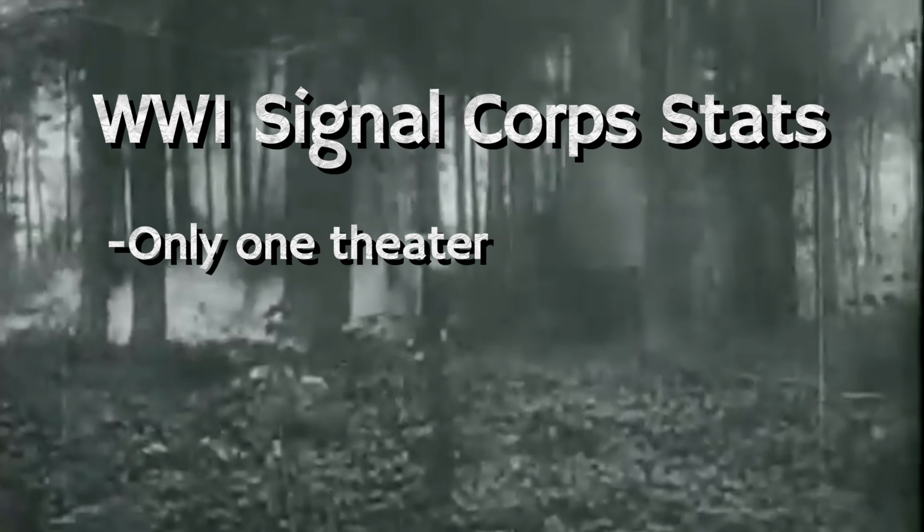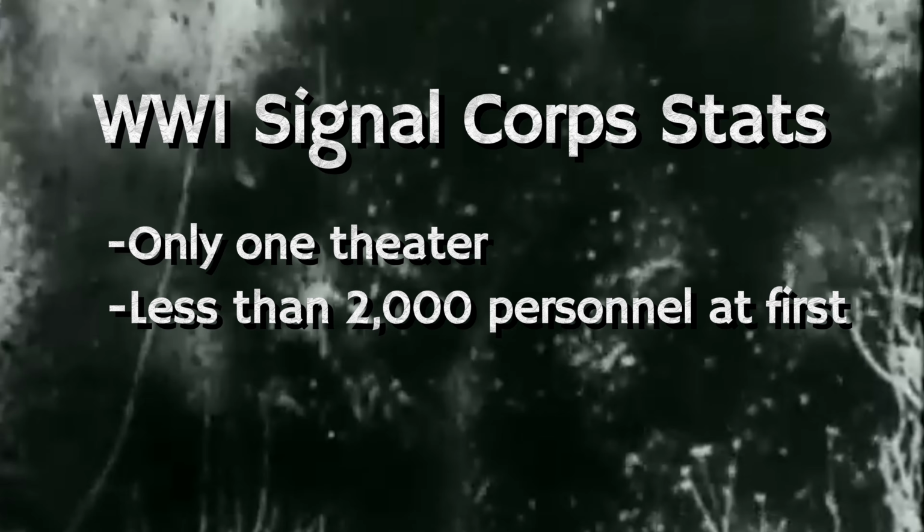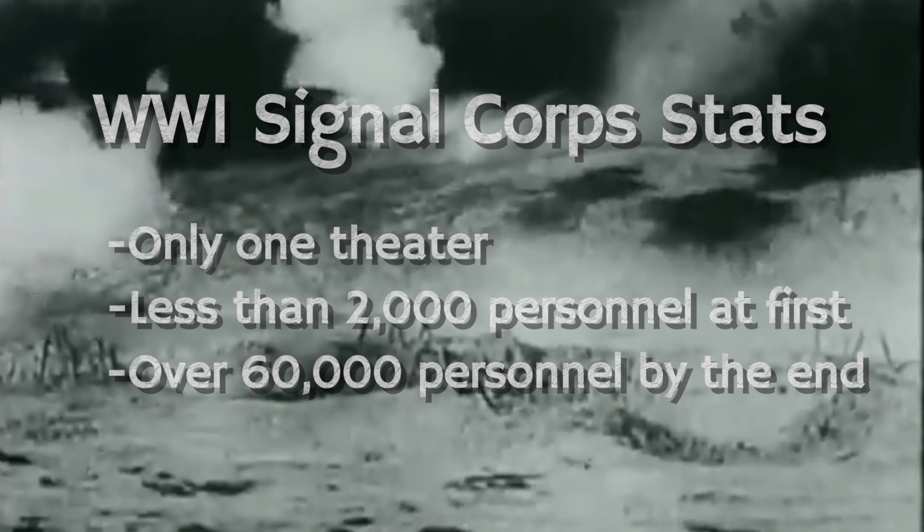Technology to shoot outpaced the technology to communicate. Artillery could cut communication wires, motorcycle couriers were too slow, while current radio sets were too heavy for use on the front lines. Messages were given by air, flashing lights, and couriers. World War I primarily consisted of a single theater for U.S. troops, making manpower the key answer for communications. Prior to its start, the Signal Corps consisted of less than 2,000 personnel, and it grew to greater than 60,000 by the end of World War I.